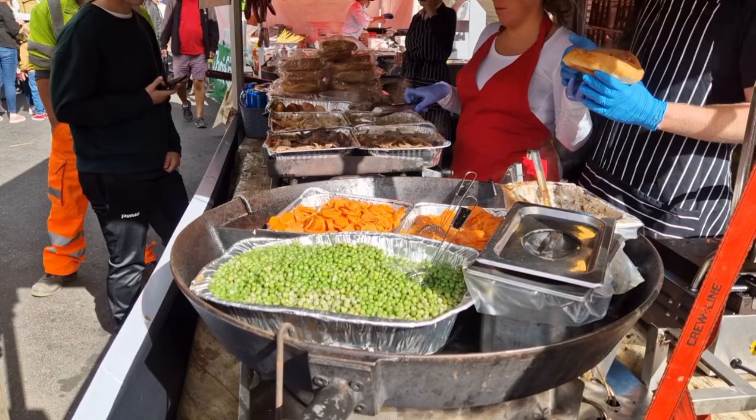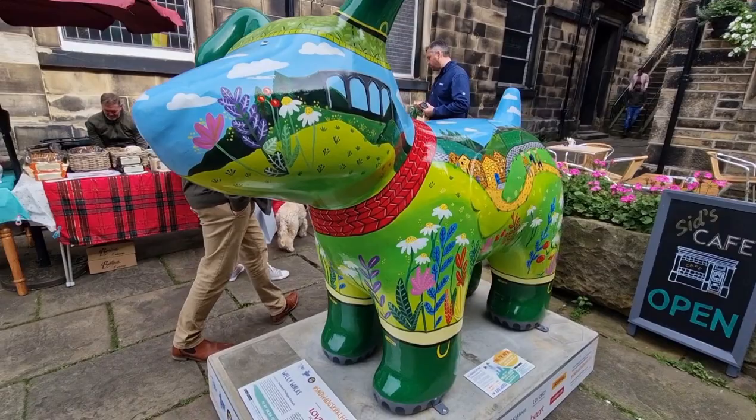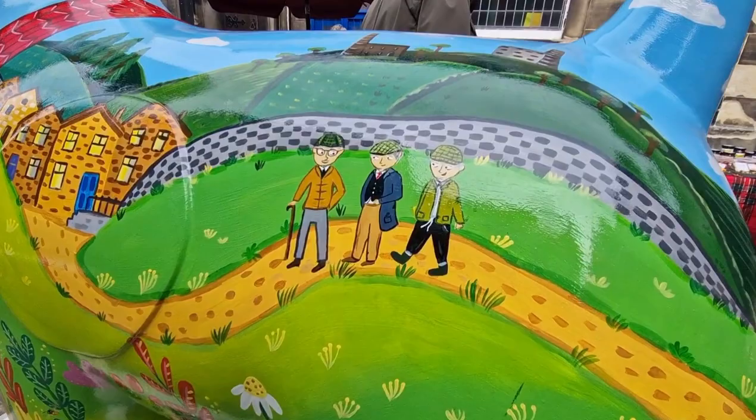So these dogs that you can see, they're snow dogs raising money for charity, painted by local artists and schools. And our village is Holmfirth, so we're known for Last of the Summer Wine. So this is the main characters in it. But it was a lovely day. We were really lucky with the weather.